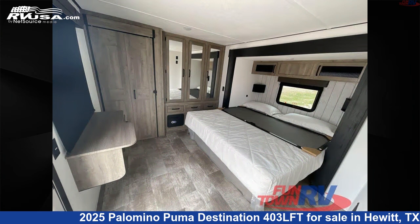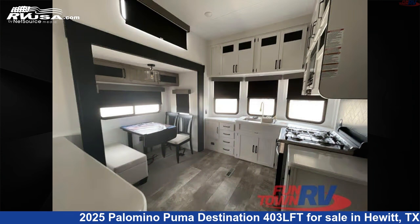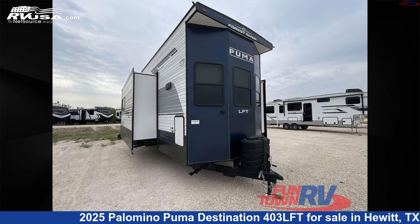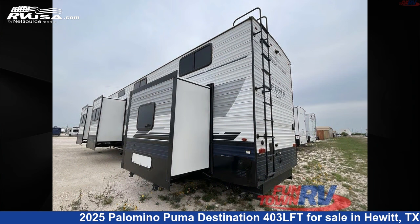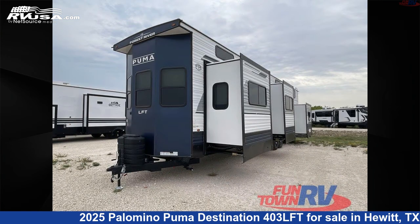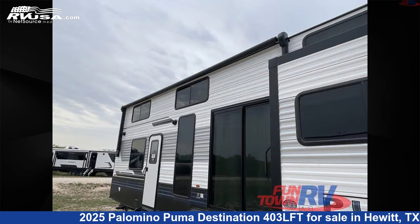This new Palomino is 42 feet 0 inches in length and features a stone interior, sleeps 9, slide-out, and 43 gallons fresh water capacity. The floor plan layout of this destination trailer features bunkhouse, front kitchen, loft, rear bedroom, 2 entry/exit doors. Remember, this is an AI-generated video of one of thousands of classified listings on RVUSA.com.